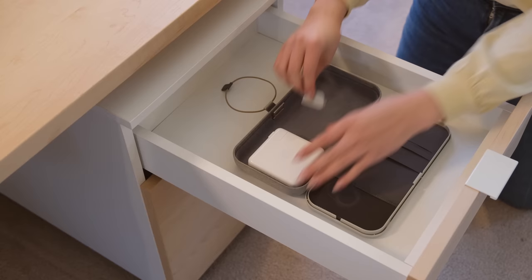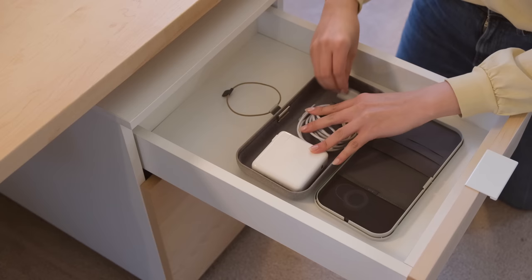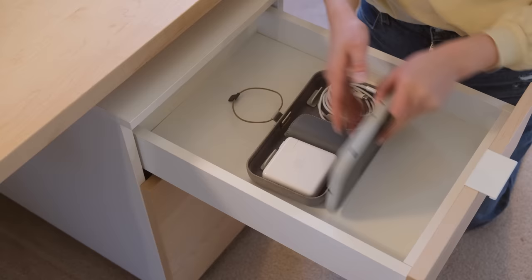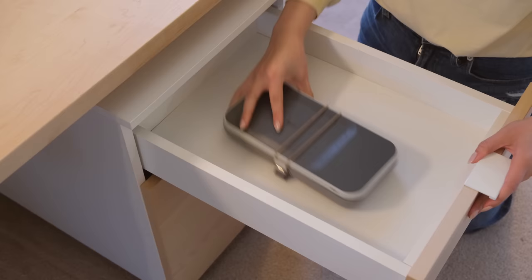On the top drawer of my file cabinet, I have my Orbit Key Nest, which is perfect for on the go. So I include my extra chargers, cables, and another portable charger. And this is great for traveling too. So let's say I'm studying in the cafe, I can just grab my Nest and take it with me, and I'll have all the necessary charging gear.